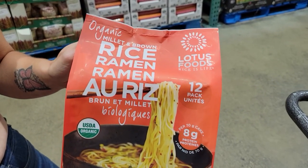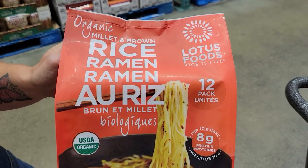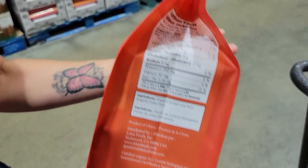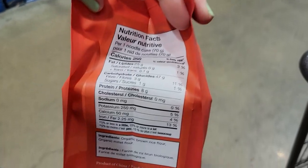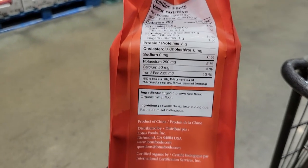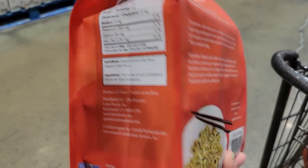And number 17, the Lotus Foods Organic Millet and Brown Rice Ramen Noodles. These are so good. They do not taste like the millet brown rice. You get 12 little noodle cakes, they call them, in the pack. They're 250 calories for one and 8 grams of protein.